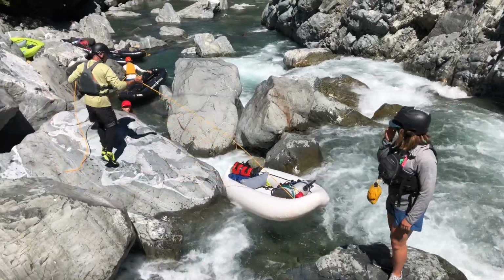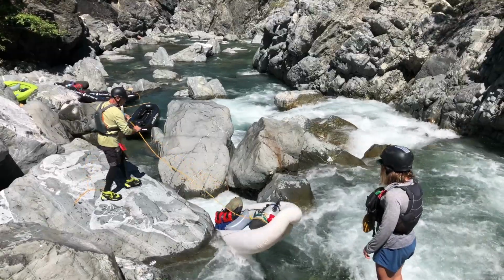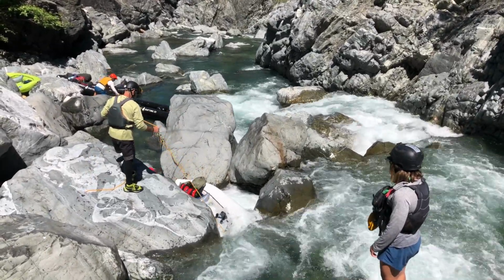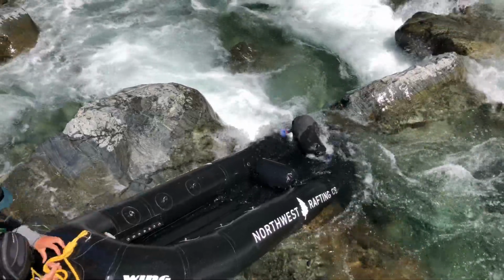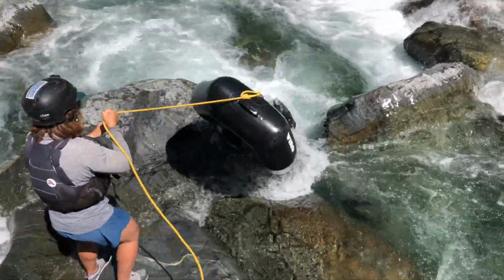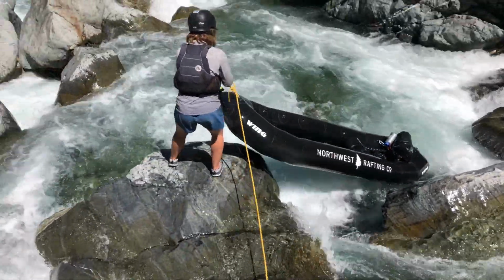It looks like work, but if you like this kind of thing, teamwork and adventure and jumping around, this is the kind of trip for you. If this looks like painful work, you probably don't want to come on this river, because there's a lot of this, lots of little challenges. But I really enjoy this stuff, and it's part of the reason I like the Chetco.